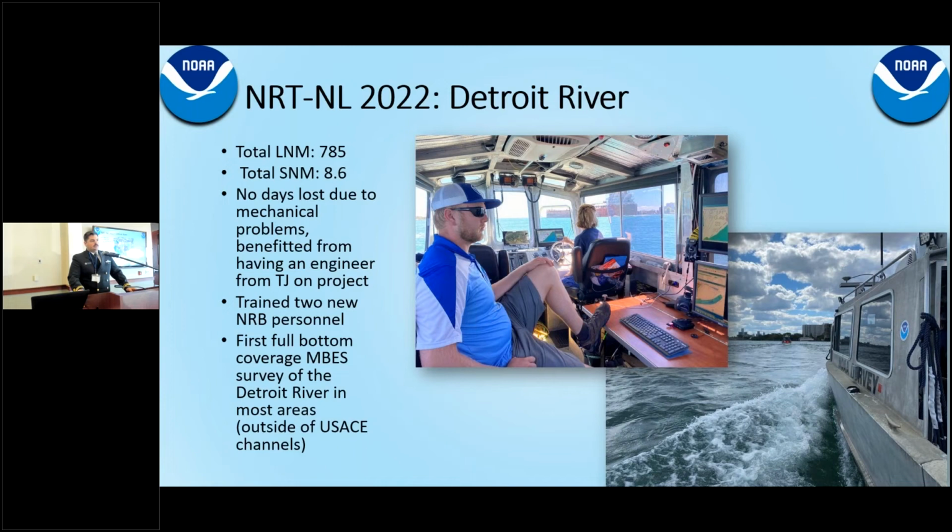We also had 2 new NRB personnel out there, and we're training them as we were going. So that was another goal of this project, to kind of, as we were working, train some new people. And in a lot of these areas, it was the first full bottom coverage survey of the Detroit River outside of the Army Corps channels, which was pretty neat.